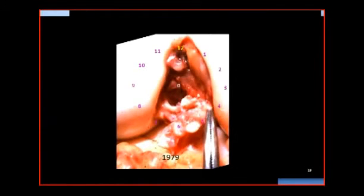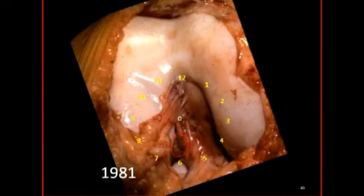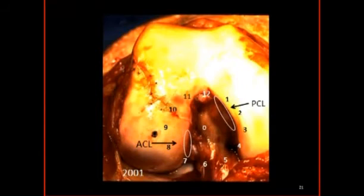In 1979, open surgery for ACL tears left no doubt about the location of its femoral attachment. The posterior part of the lateral femoral condyle, immediately adjacent to the articular margin, that is, about 7:45 on this clock. In 1981, it's a little before 8. 20 years later, arthrotomy for a different problem showed the ACL where it always had been.